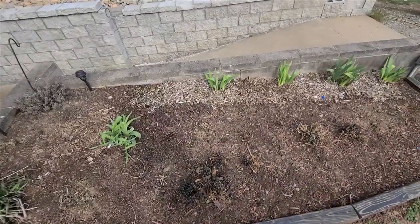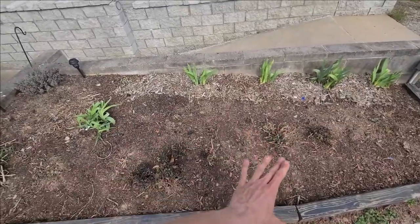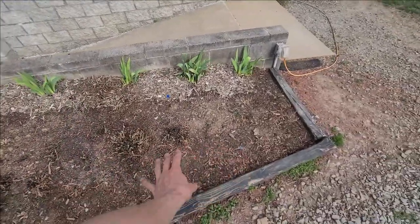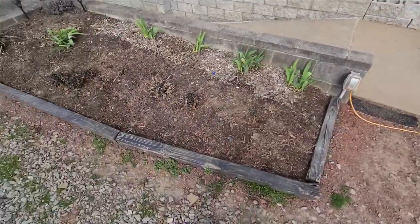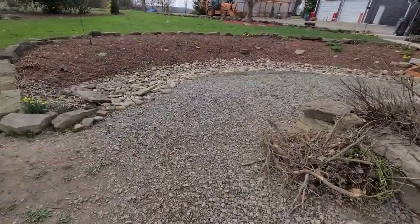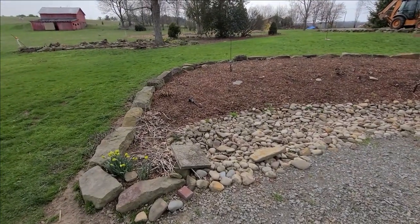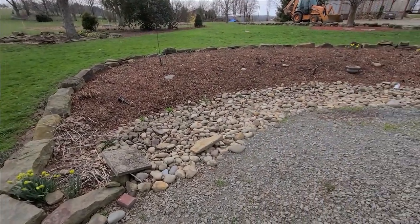I'll just put more snapdragons in here to make it look like it's gonna work, and then I'll probably layer the bottom with Vista petunias, some nice wave petunias that'll fill out the whole area. This is our main area around the fire pit here. So this is the red bank. We call this the red bank because we put red mulch on it and it's a bank.